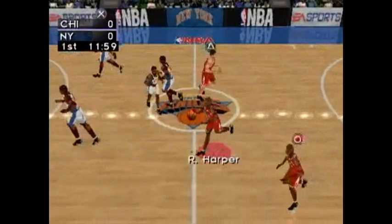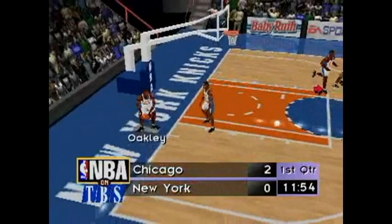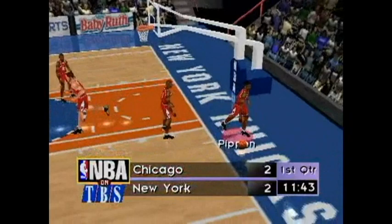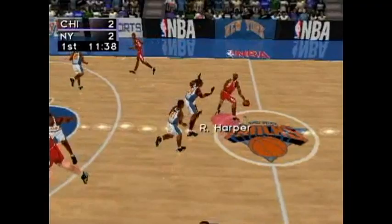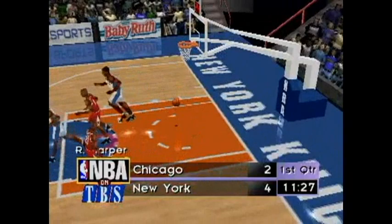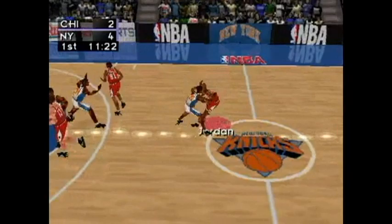Bulls get control. Hubbard to Pippen. He takes the jumper. It's good. Inbound pass to Ward. Ewing with the hook. Drains it. Inbound pass to Harper. Center court to Pippen. The Knicks come up with it. Ward gets the ball. To Houston. With the layup. The assist by number 21. The Knicks lead it early in the first half.